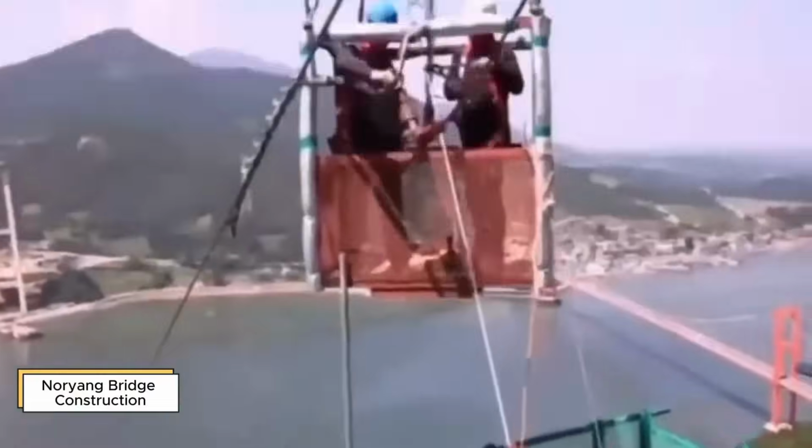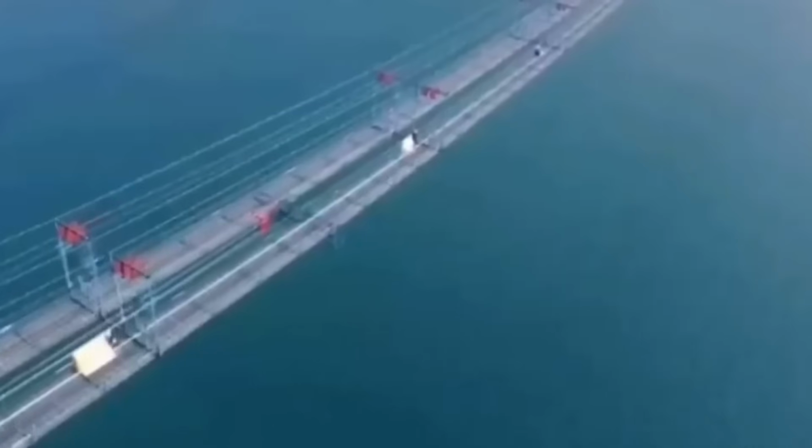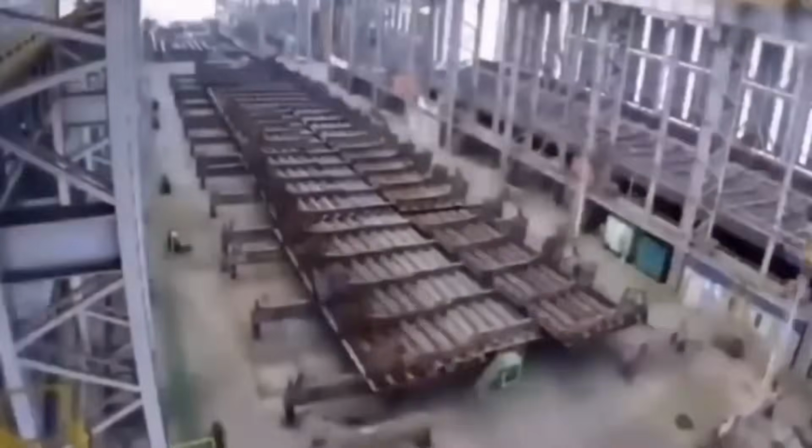An engineering marvel rising above the waves. The Noryang Bridge is a giant transportation masterpiece built in South Korea's harshest natural conditions. But building such a long and strong bridge over the sea, it's an engineering challenge.